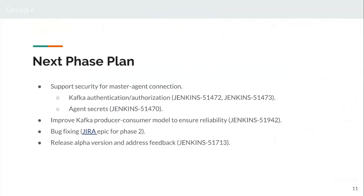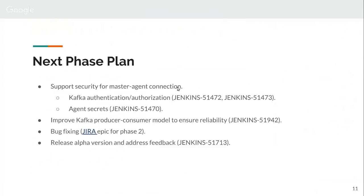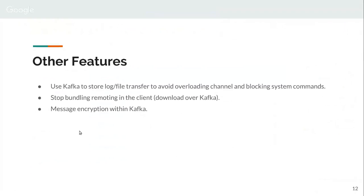Yeah. So for the next phase plan, there are some plans inside. First, we need to support security for the master and agent communication, because currently we don't have any security mechanism at all. Next, as I said, we want to improve the Kafka producer consumer model to ensure reliability, and we need to do bug fixes, and we decided to move to release the alpha version in the second phase. There might be other features which might be helpful.